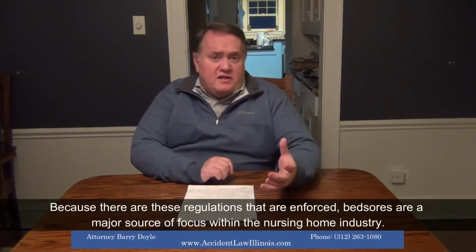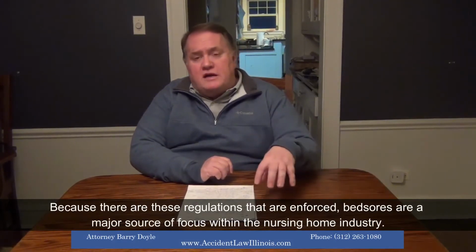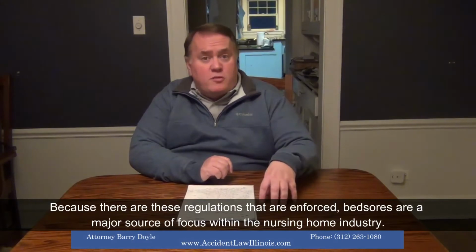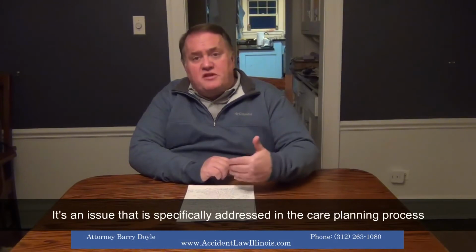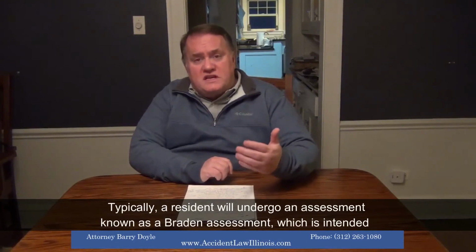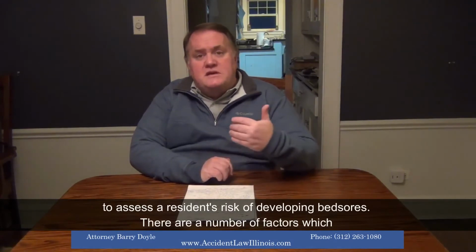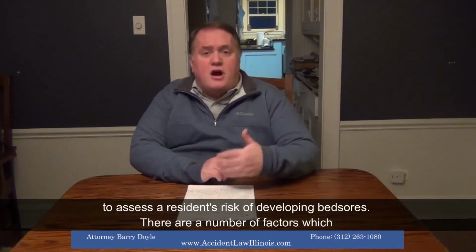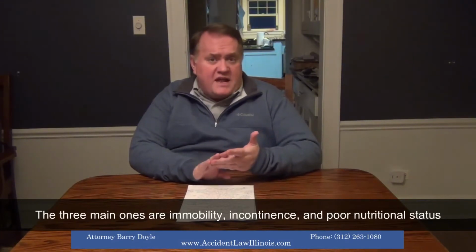Because there are these regulations that are enforced, bedsores are a major source of focus within the nursing home industry. It's an issue that is specifically addressed in the care planning process. Typically, a resident will undergo an assessment known as a Braden assessment, which is intended to assess a resident's risk of developing bedsores. There are a number of factors which put people at risk. The three main ones are immobility, incontinence, and poor nutritional status.